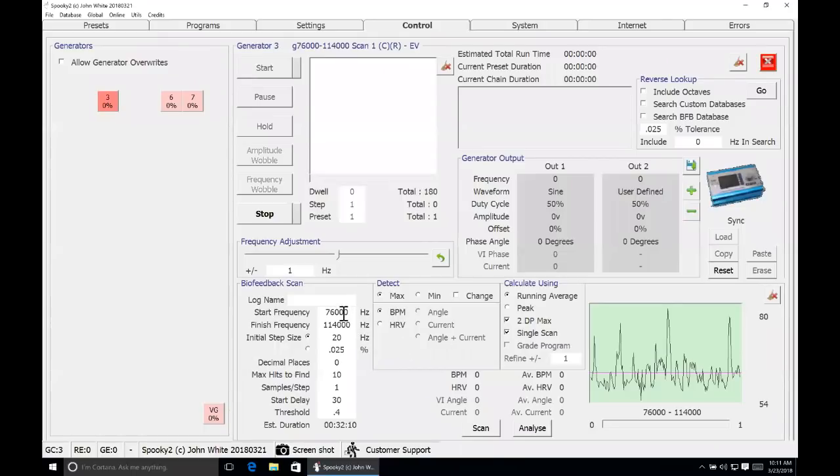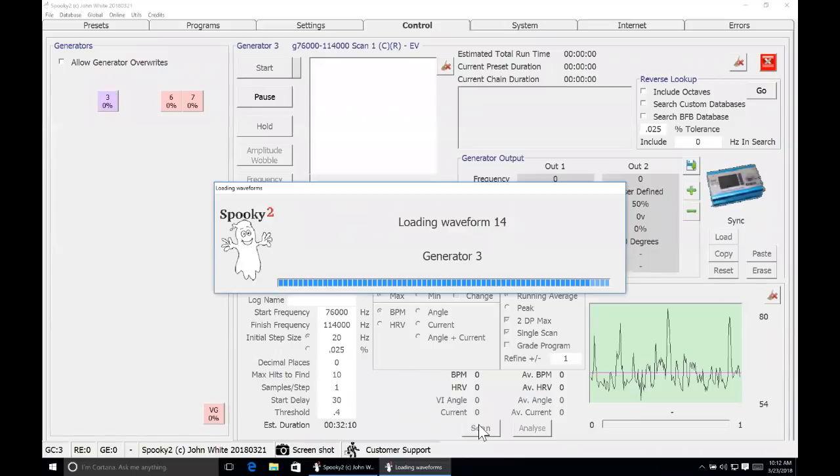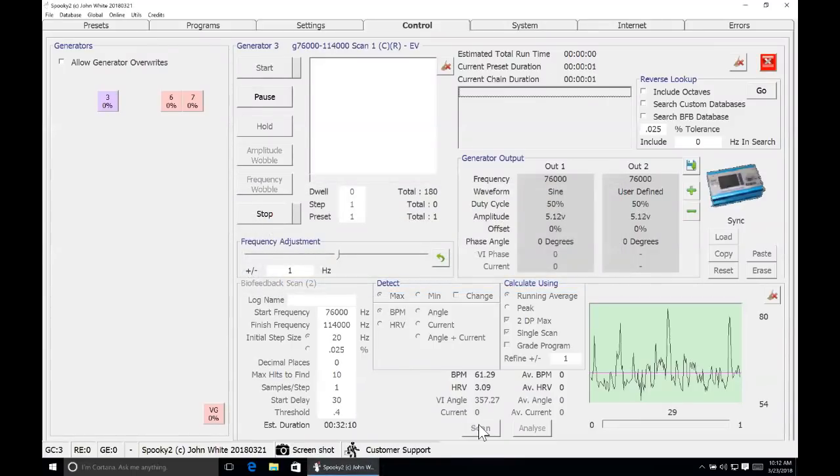This biofeedback preset has loaded these parameters into Spooky2. The start frequency is 76,000 Hertz and the finish frequency is 114,000 Hertz. The duration is 32 minutes. I'll start the scan. I don't know whether you heard that click in the background, but that's the generator starting.